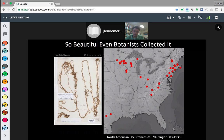prior to 1970. But if you actually look at the dates of the collections, they stop at 1935. That means that after 1935, there was effectively a 40 to 50 year period where the species was never collected again. Something happened where this charismatic, large, conspicuous species suddenly stopped being collected.